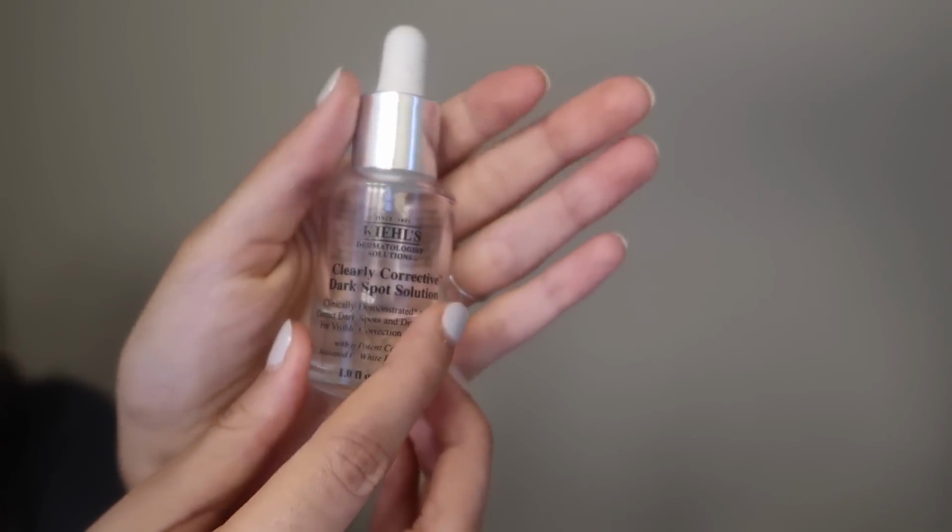And what I would do after that is apply any kind of oil. So I ordered this from Amazon too. It's the Radha rosehip oil. This one's a little bit more expensive. I think this was also good. It was the Kiehl's Clearly Corrective Dark Spot Solution. How do people, oh, fancy people.